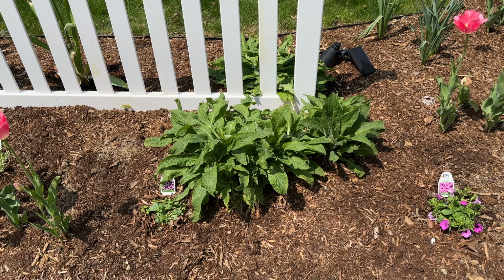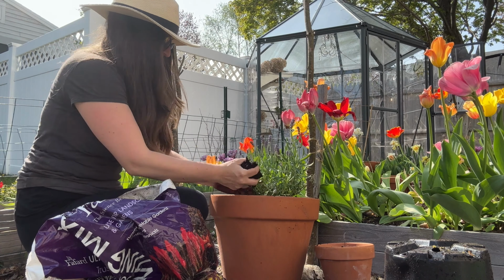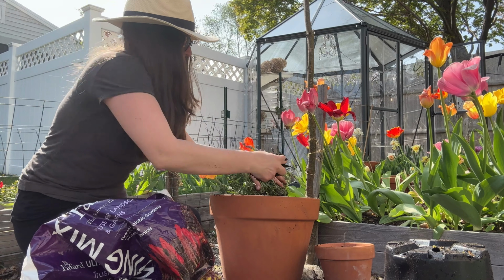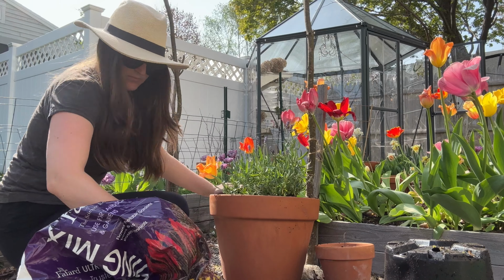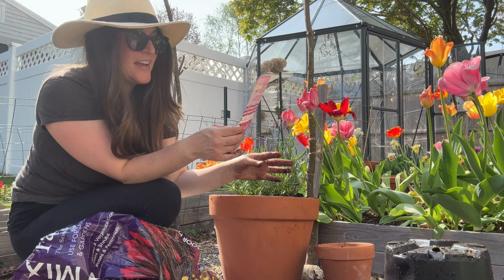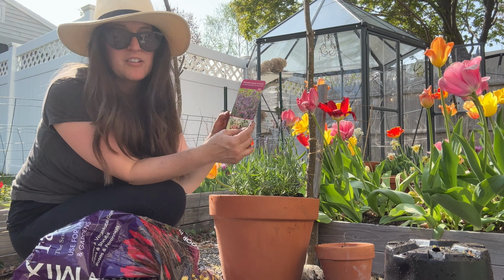So all I have to do is just pop this out. Ooh. And I gave it a good drink of water before I started the potting process. I'm just gonna massage the roots a little. Voila! It is now potted up. Just gonna put a little bit more on top. Keep the tags in.